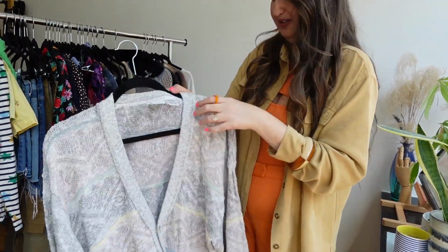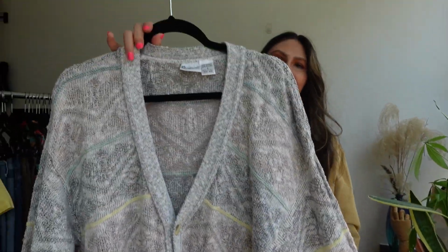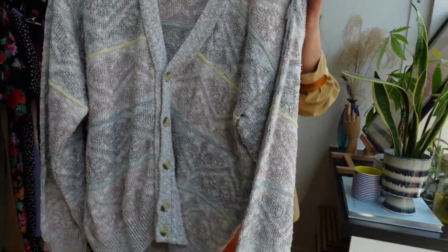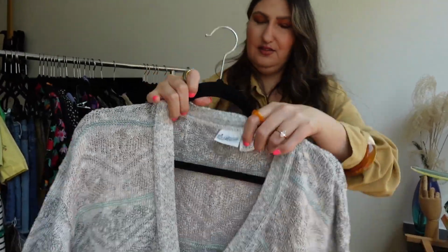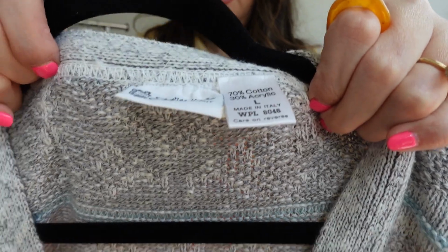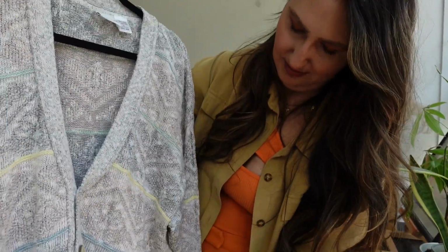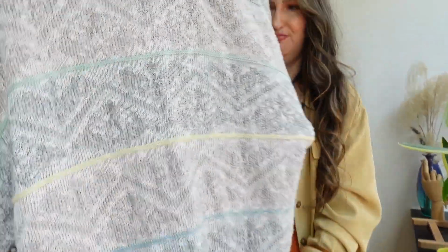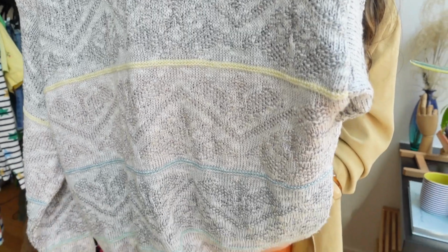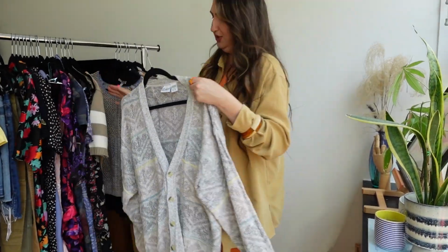And then this is kind of like your grandpa sweater, grandma sweater in a muted colorway. This is vintage and it's cotton and acrylic. It's oversized, it has the V. I just think that this muted color palette is really beautiful. Definitely something you could take to the beach with you for when it gets cold at night, if you are on vacation.